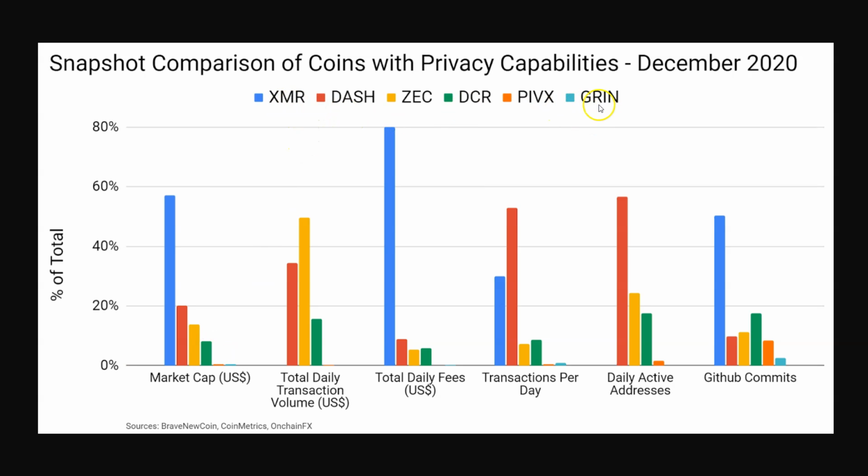Certain values for Monero and Grin are obscured, including transaction volumes and active addresses, so they are not on this chart. But XMR leads in market cap, fees, and GitHub commits. It's second in transactions per day. The Dash, which has on-chain mixing as well. Monero has extremely high fees relative to the other coins, but it's sort of a get what you pay for situation. Zcash leads in daily transaction volume and is second in daily active addresses from the data that is obtainable.